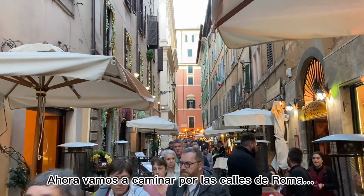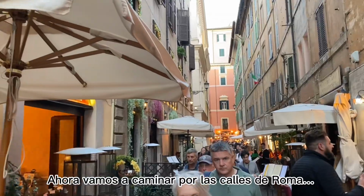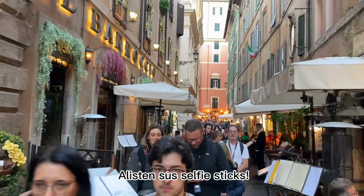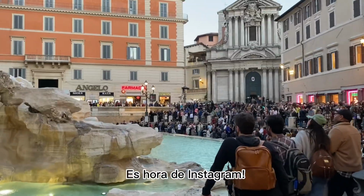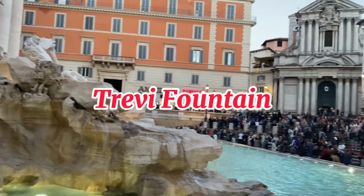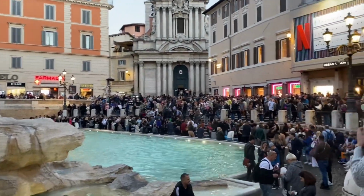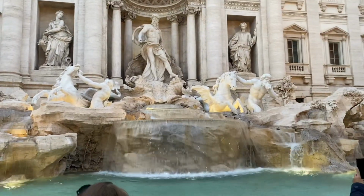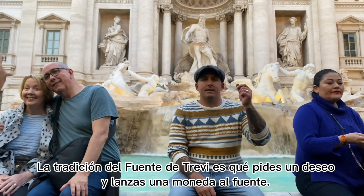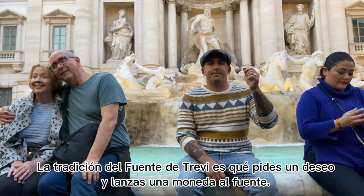Now we're going to take a walk through the streets of Rome to our next big tourist attraction. Get your selfie stick ready. It's Instagram time at the famous Trevi Fountain. So the tradition at Trevi Fountain is that you make a wish and then you throw a coin into the fountain.